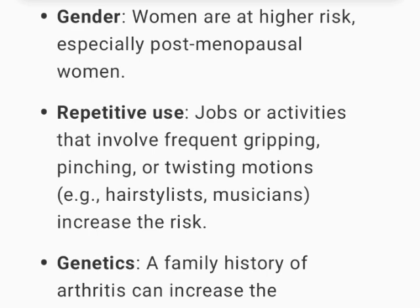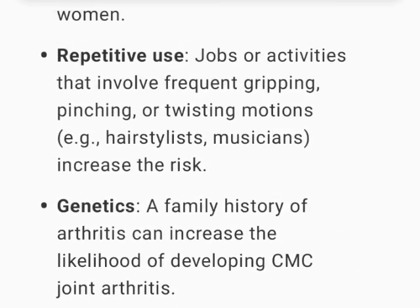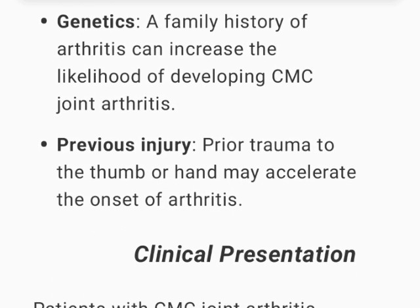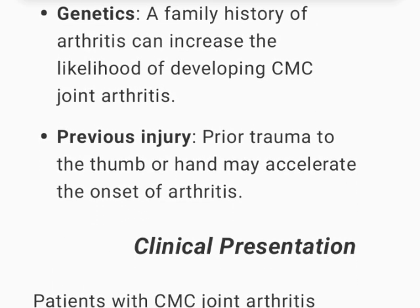Repetitive use. Jobs or activities that involve frequent gripping, pinching, or twisting motions, e.g., hairstylists, musicians, increase the risk. Genetics. A family history of arthritis can increase the likelihood of developing CMC joint arthritis. Previous injury. Prior trauma to the thumb or hand may accelerate the onset of arthritis.